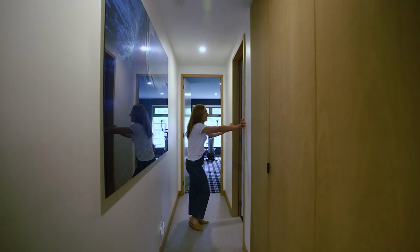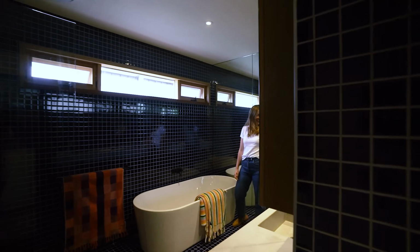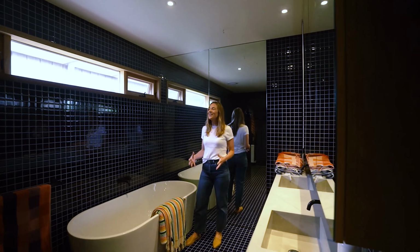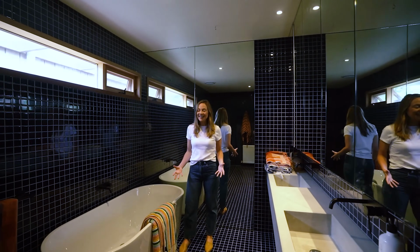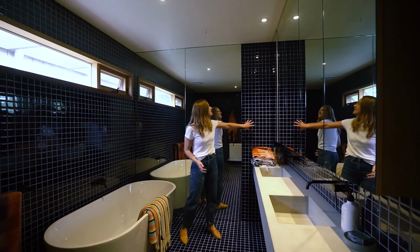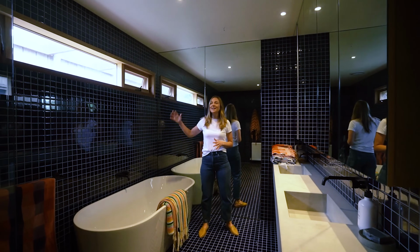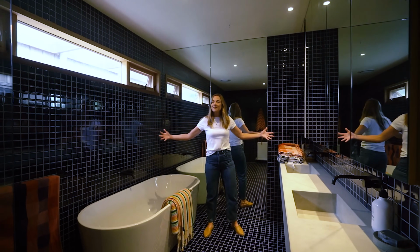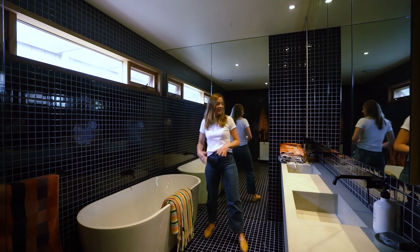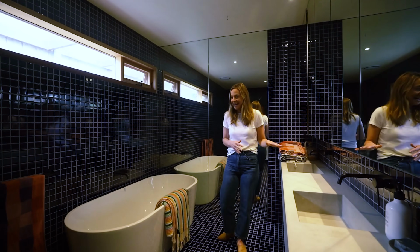Oh my goodness. Okay, the kids' bathroom. I love the kind of nautical feeling in here. The tiles are just sensational. They are this deep navy tone. We've got them floor to ceiling. It completely wraps this room and it works really well again with this hand poured concrete. You're gonna start to see a lot of that.